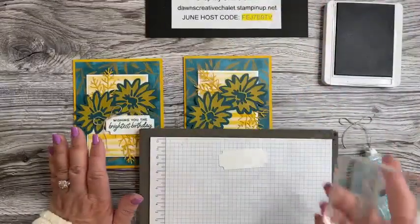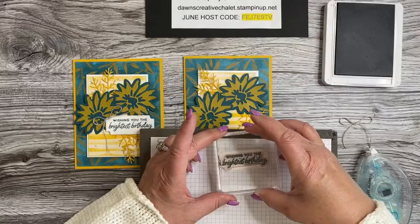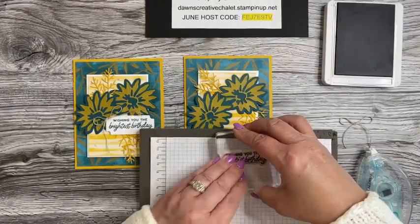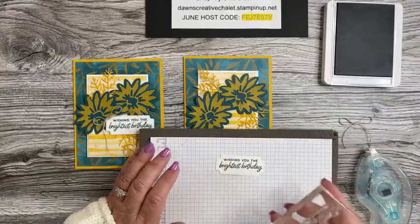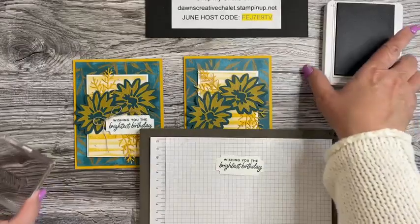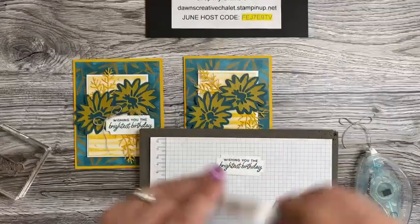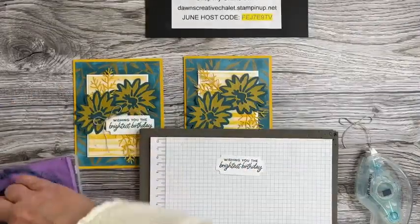And by the way, these ink pads are very juicy. When you get a new ink pad, be careful. Do not give it CPR. Tap lightly, because otherwise you're going to end up with a hot mess. Ask me how I know. But yep, no CPR, light tappy, tappy, tap. Okay, there we go.